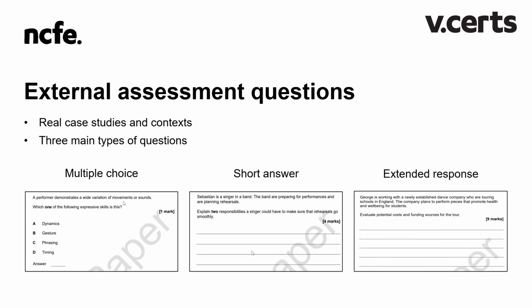The third type of question is extended response. Extended response questions are usually worth 6 marks or more. This example is a 9-mark question which asks the learner to evaluate the potential costs and funding sources for a tour.